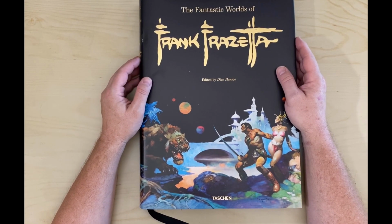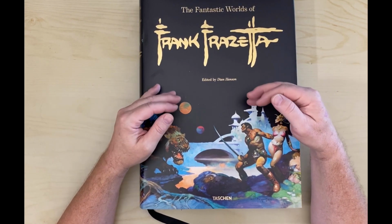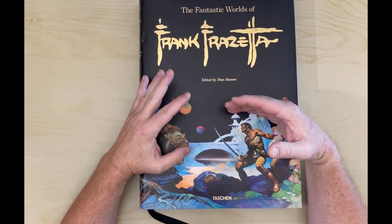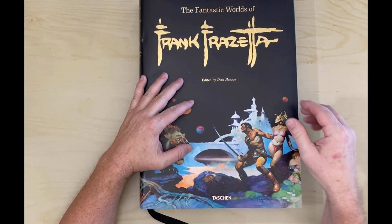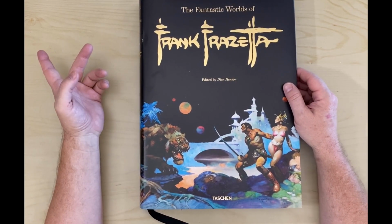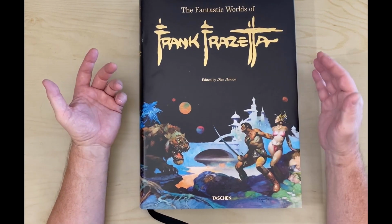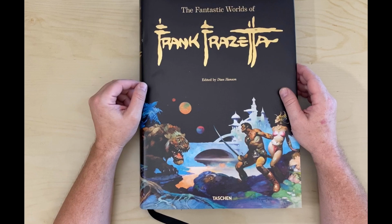I think, boy, if you can afford it, and these do go out of print, and then what they do is they keep making smaller and smaller versions. Not less page count, but the size of the books goes down. And I'm about to do a video about another book where they did one of these giant ones, and it sold out, and now they've done a small version. And that's the Masters of Fantasy Art. I'll be going through that on another video.